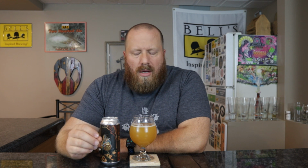Smooth. The body's lighter than I thought it would be for a milkshake IPA. I think it's on the light side. You get that cinnamon, that nutmeg, not overpowering. Probably, I would almost say just right, if not a little bit underdone. A little hop bitterness in the back end, but the aftertaste, I get that vanilla, I get that spice coming through.